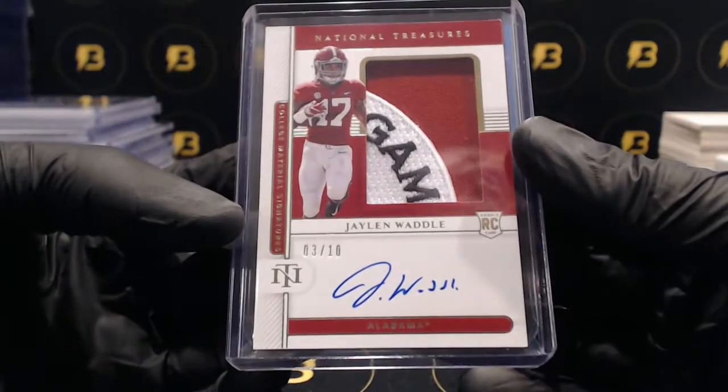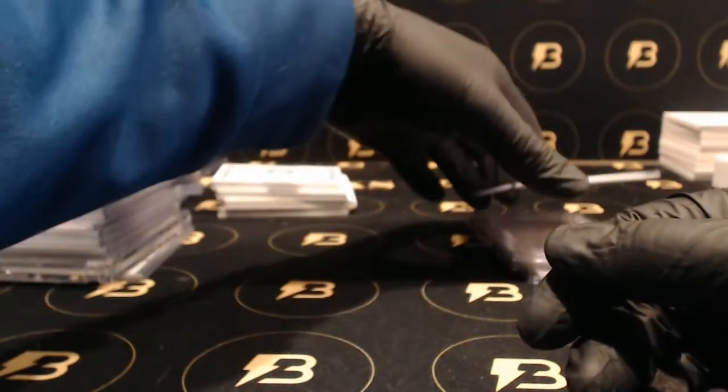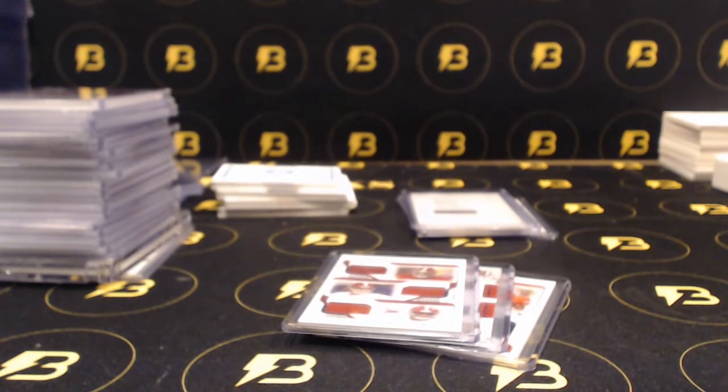All right, that's going to do it, guys, for this case. Got a few lookups and we got some randomizers. So if you want to stick around for those, feel free. But the break is technically over.